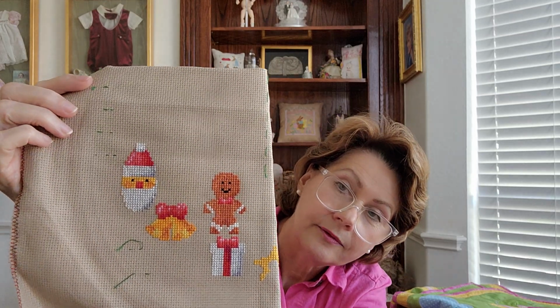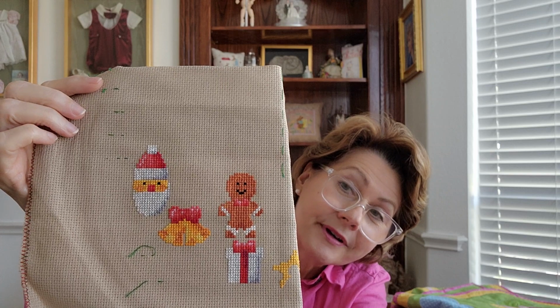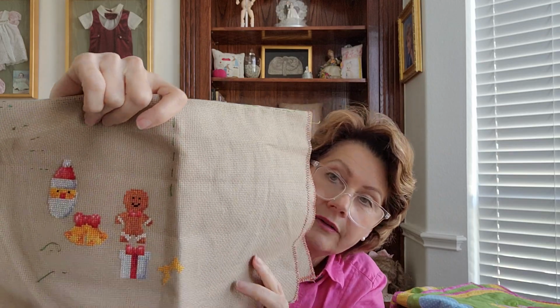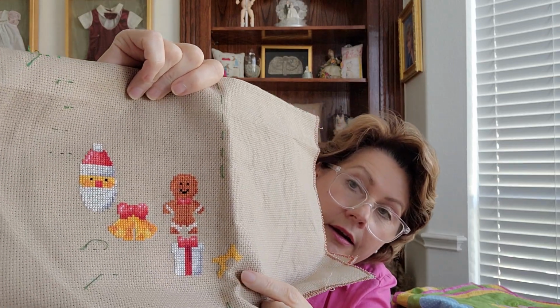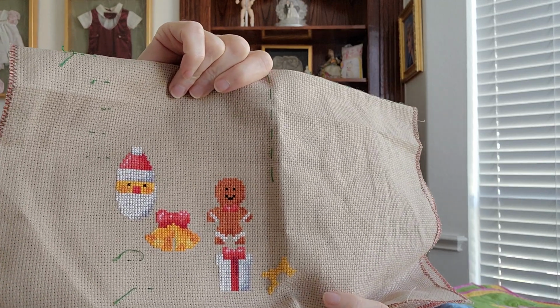That's what I've got done right there. It's really pretty. All the shading and everything. Let me unfold it. I've got a little bit of, what is that right there? That's the star. That's part of the star right there. But isn't that darling? I just love that.